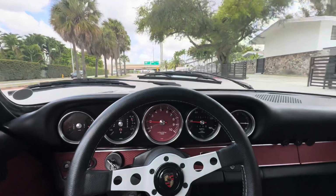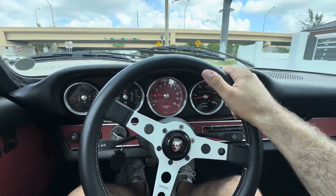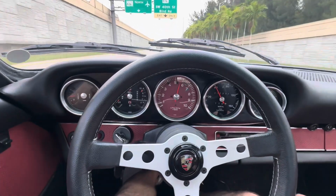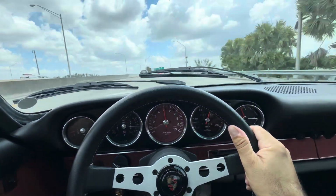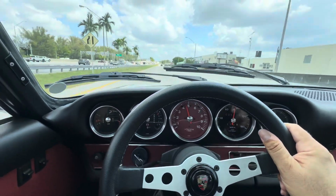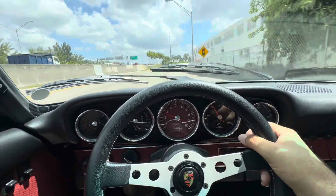We'll now do an open throttle, you know, second, third, a little bit of fourth, so you guys see this motor at work. A blast. This car is so much fun to drive.